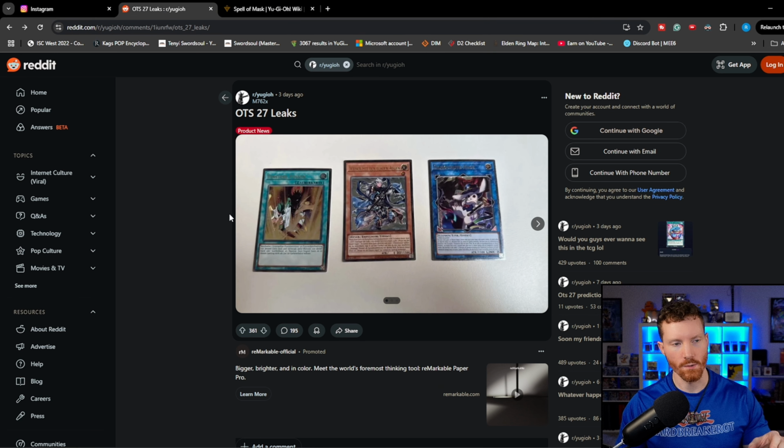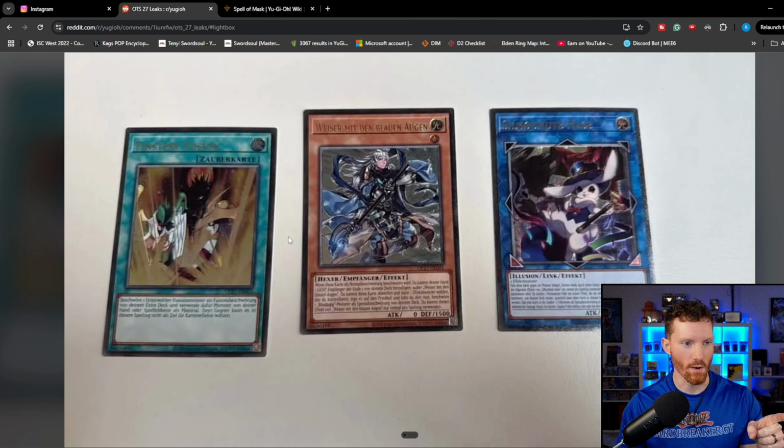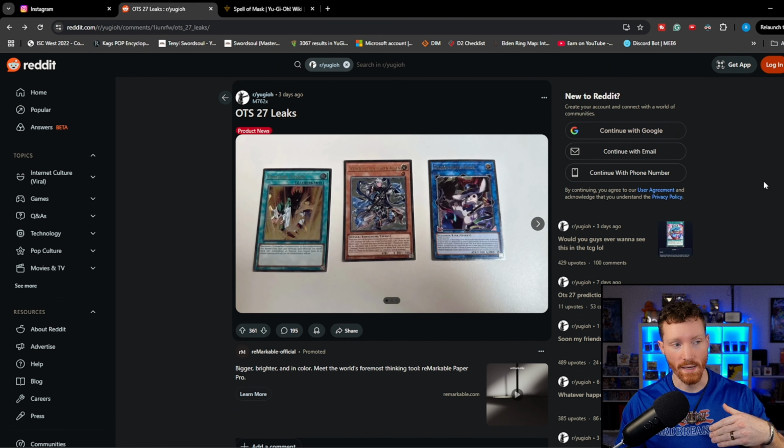So going into the OTS 27 leaks, we see Sage of Blue Eyes, then the Silhouette Rabbit, and I think Dark Fusion, if I'm not mistaken. These are in different languages, but I'm pretty sure this is Sage of Eyes of Blue. That's what it is, took me a second. I don't really play Blue-Eyes decks, but I know this card is Blue-Eyes related. It's really cool because I know this card has been really expensive. Anytime I've come across it in collections, it's always been pretty playable. I'm fairly sure it's a must for the deck. So it's really cool that they're printing this as an Ultimate Rare, because they're really pushing for Blue-Eyes to be relevant in the meta. That's why they're coming out with the Blue-Eyes in the next OTS.